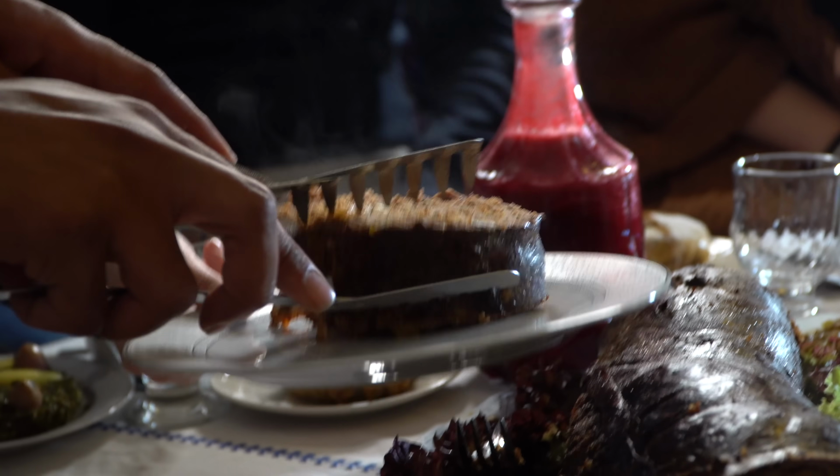The spices blended in really well. It's actually not a very strong flavored dish, but it's very hearty. And we have so many more things to try.